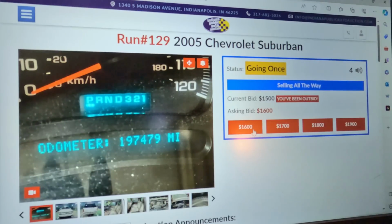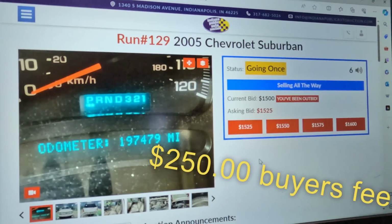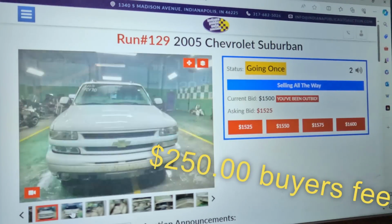It's going too high. Give me $1,600. I don't think so. Probably about $200 in buyer fees. We're going to have to check the buyer's fee. I can't remember how much it is, but new bid increments are $25. So they're trying to squeeze as much as they can out of this. That is not a bad looking truck.